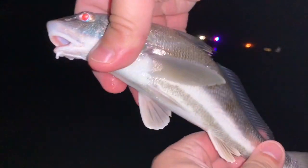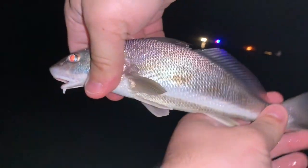To unhook these guys is real easy. I find it easier to grab them from the bottom. You pinch their gills closed, that way they don't move so much. And he's barely on there, but that circle hook did a perfect job. Comes right out, easy. Pretty little fish. Can't go wrong with that guy. Make sure I get in the frame right. All right, let's get him back.